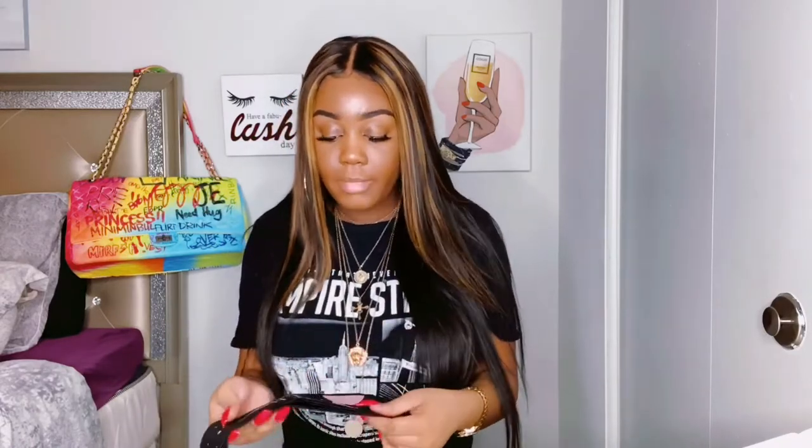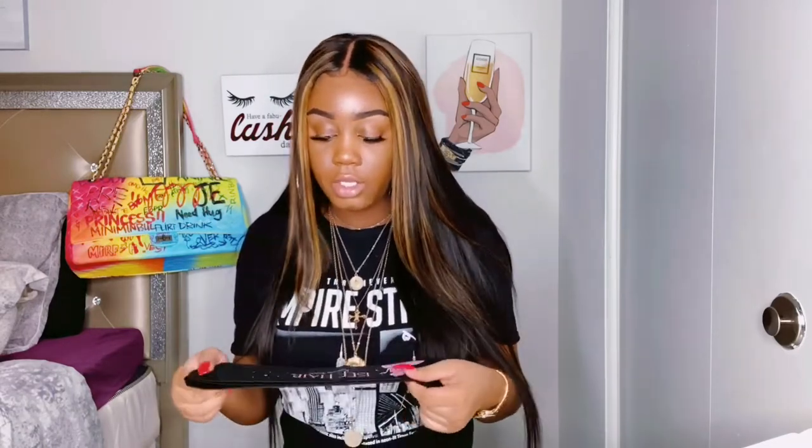It was $10, but I did have a $10 off coupon. So technically speaking, the coupon kind of did make this free. But just for inquiring minds, when you order the hair, you won't get this for free. The lashes and the band came for free, but you will not get this scarf for free. It's $10.